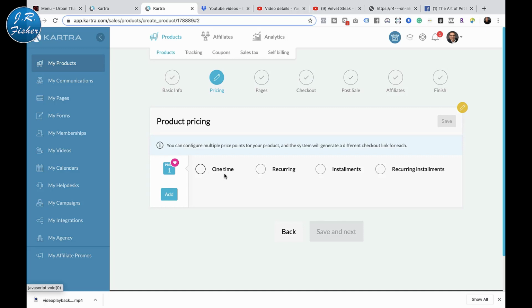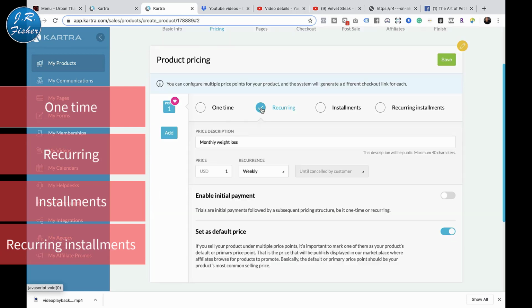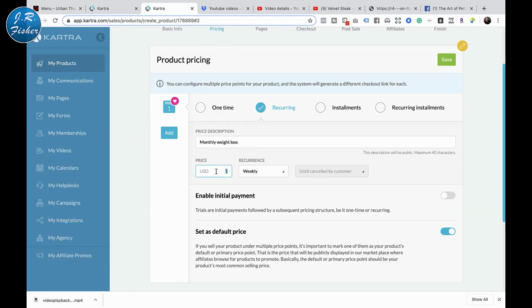And now I have a decision to make. Is it going to be a one-time? In other words, they're going to pay for it once and that's it, they own it? Is it going to be recurring, where they pay every 3 months or once a year? Is it going to be installments? In other words, let's say it's $1,000, but it's 4 payments of $250. Or is it going to be recurring installment? There we go. So let me put that.